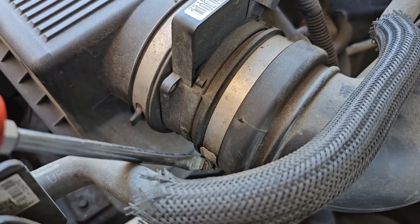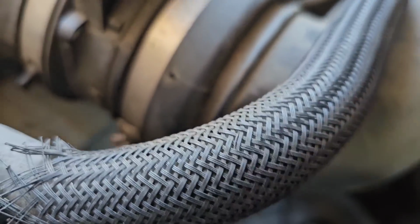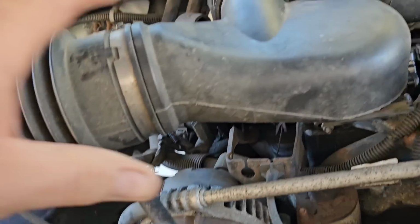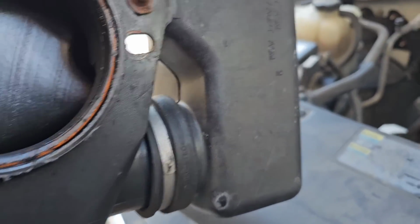I'm going to take this end off first, and I'm going to take the mass air meter off. I did look at the air filter on this thing when I changed the oil last, and amazingly enough, it's really not that dirty. So now, because this thing has the idle issue, what I want to do is inspect this thing. See, there's an O-ring inside here. I'm just going to wipe that down when I put this all back together.